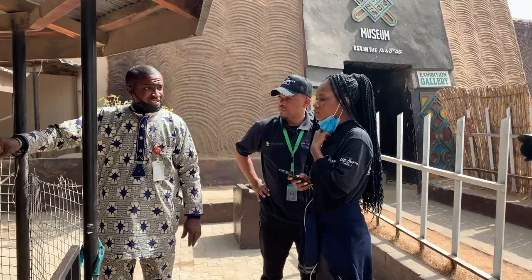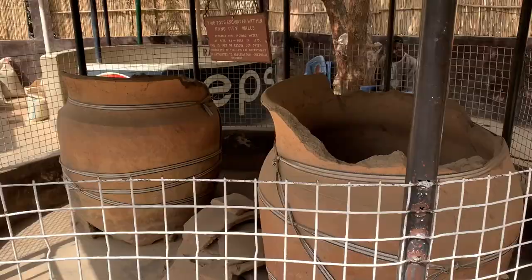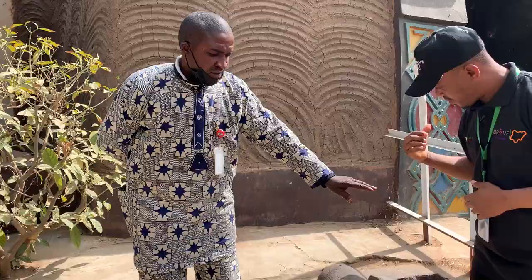And look at the medium one here. The medium one here was the blacksmith factory. You know, in those days, the main occupation of the people of Kano was blacksmithing. This is a blacksmith factory used by the ancient people of Kano. These two pots were excavated in Kofan Kabuga in 1975. And come and see the other ones here too. They are used for storing water, storing grains, and also dyeing clothes inside.